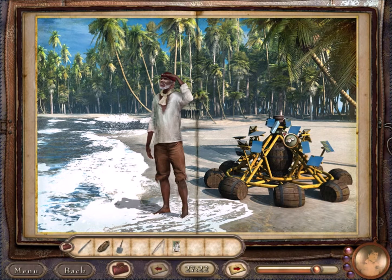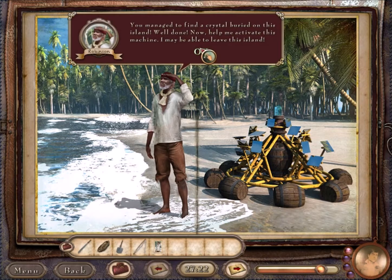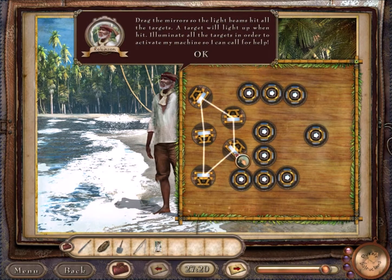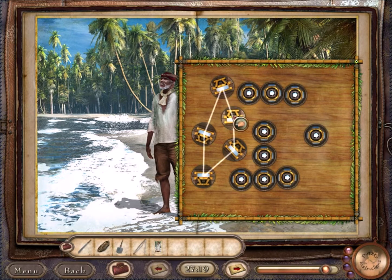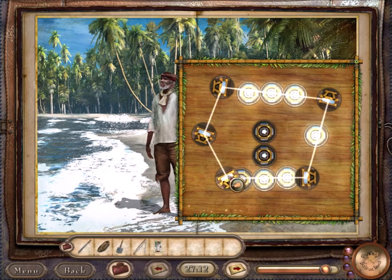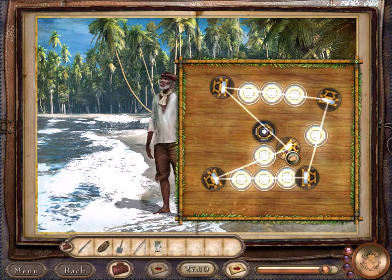We're going to put the crystal into place here for a puzzle. It's a puzzle on the machine. You just need to move these various mirrors around to light up all of the various... What are they? Targets? I don't even know what these things are. We've got to light them up, so that's the important thing. Let's see... Like... Oh, come on. There!